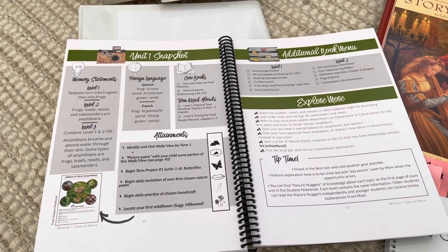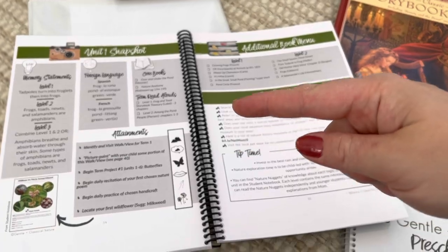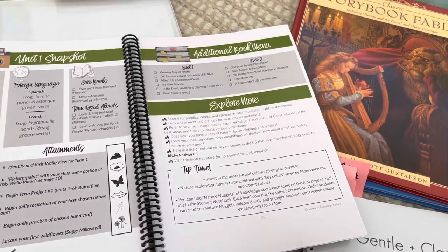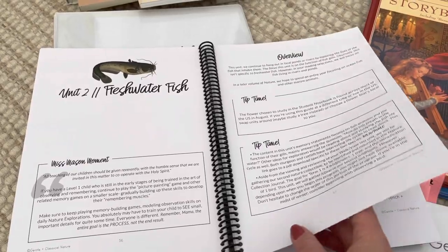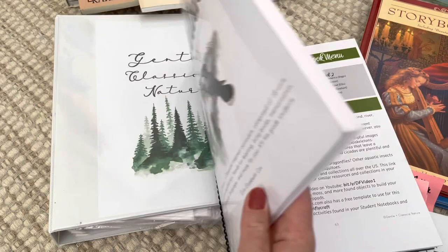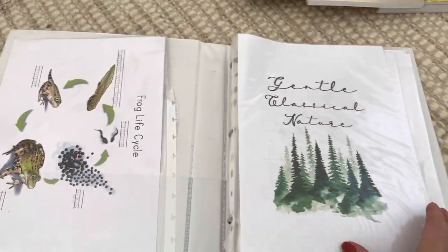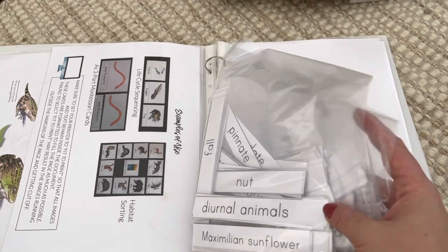Yeah, and I love this section here. There's heaps of ideas here of what to do, where to go, even good questions to ask your kids, stuff like that. And then it goes to the next fortnight. So it's quite good. We do some things and other things we leave. So that's the teacher's guide. And then this here is a whole lot of printouts and flashcards and things that I've done that go with that.